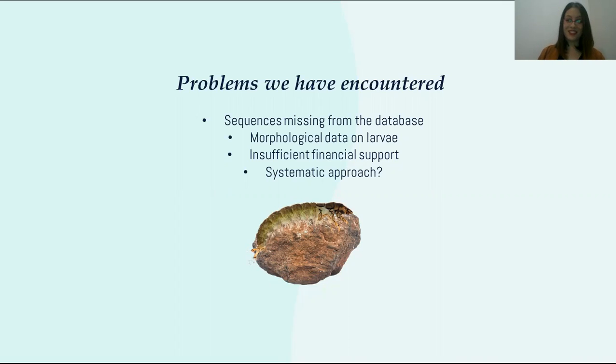Also, something that is always a problem here is insufficient financial support. And that's the main reason why we could only analyze 37 samples. Bosnia and Herzegovina does not recognize DNA barcoding as a valid method. They don't have a budget for research or implementation of this method in any field. So it's safe to say that our country lacks a systematic approach when it comes to DNA barcoding.